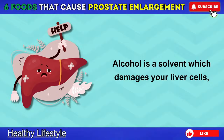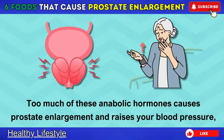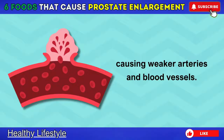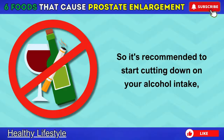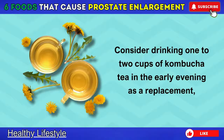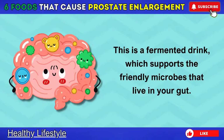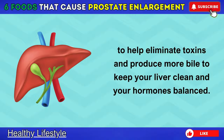Alcohol is a solvent which damages your liver cells, causing hormonal changes in your body, such as raised estrogen and insulin levels. Too much of these anabolic hormones causes prostate enlargement and raises your blood pressure, causing weaker arteries and blood vessels. So it's recommended to start cutting down on your alcohol intake, especially the beer, which is very estrogenic. Consider drinking 1 to 2 cups of kombucha tea in the early evening as a replacement, as this helps to relax your body and nervous system without the excessive amounts of alcohol. This is a fermented drink, which supports the friendly microbes that live in your gut, to help eliminate toxins and produce more bile to keep your liver clean and your hormones balanced.